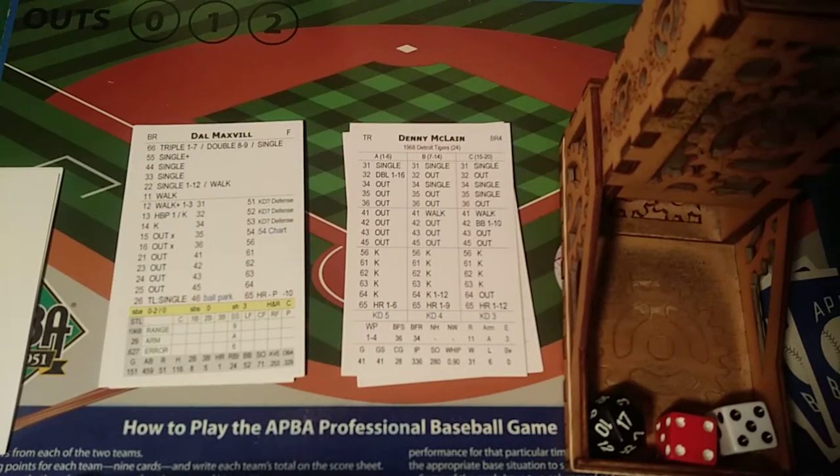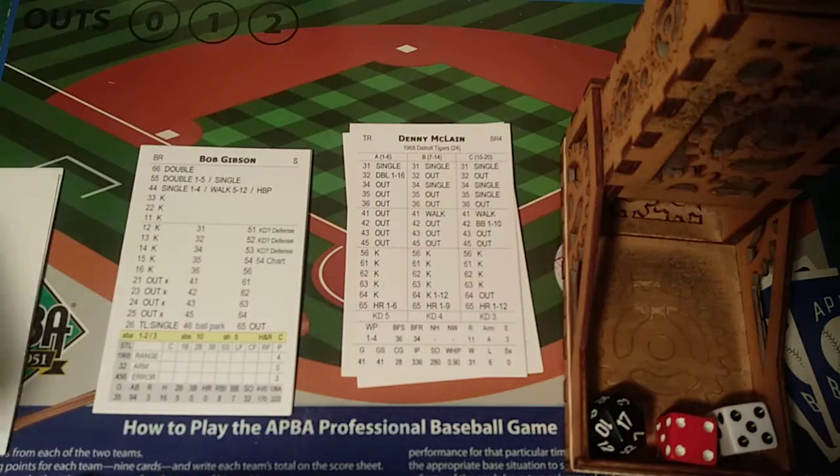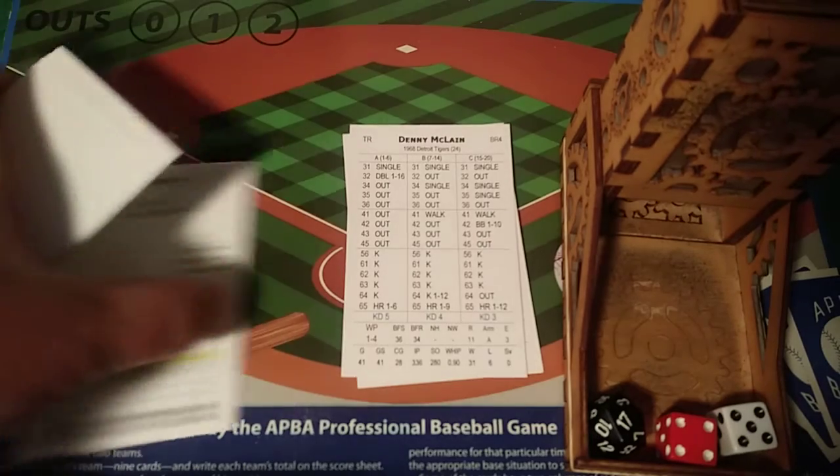He rolls a 45. It's a blank. On McLean's card, a 45 is an out. 17 is a fly out to left, and that'll end your inning. Cardinals threaten but can't extend their lead. We've got 2-1 as we move to the top of the 5th.